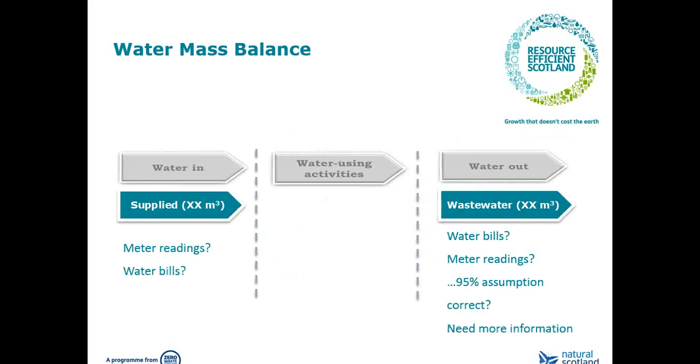So in terms of developing a water mass balance, you'll hopefully be able to quantify your water by interrogating your water bills and meter readings. That'll give you your water in. So you can use this information to determine how much water you're going to use throughout the entire year.